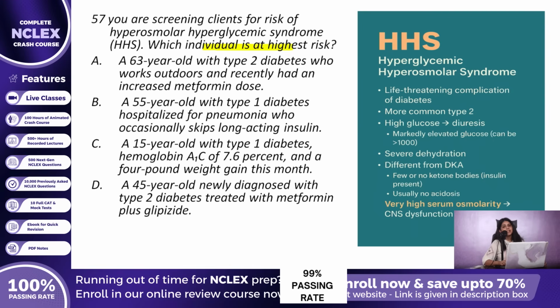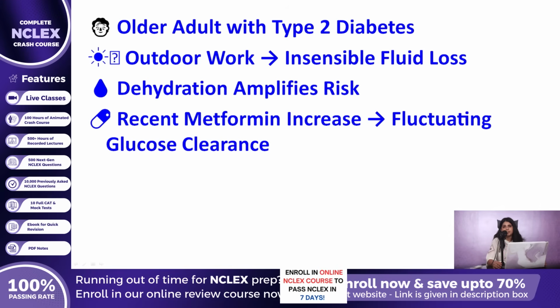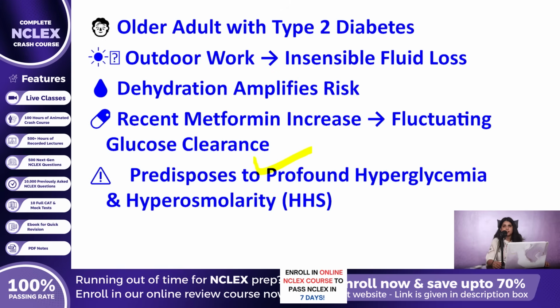The correct answer is A. The 63-year-old with type 2 diabetes working outdoors with a recent metformin increase, because older adults with type 2 diabetes, dehydration from insensible fluid losses, and fluctuating glucose clearance are most prone to the profound hyperglycemia and hyperosmolarity of HHS.